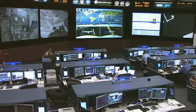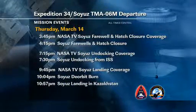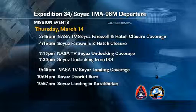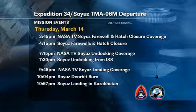In terms of the timeline, on March 14th, their Soyuz, which is the Soyuz TMA-06M, will be undocking the evening of March 14th. We're going to have coverage of the farewell and hatch closure beginning at about 3:45 p.m. that afternoon, Central Time, here on NASA television. The actual farewells and hatch closure will take place at 4:15 p.m., then undocking coverage begins at 7:15, with undocking at 7:30 p.m. Central Time as Soyuz backs away from the International Space Station, and then we will return at 9:45 p.m. Central Time for landing coverage. The deorbit burn will take place at 10:04 p.m. Central Time, with landing there on the ground in Kazakhstan less than an hour later at 10:57 p.m.